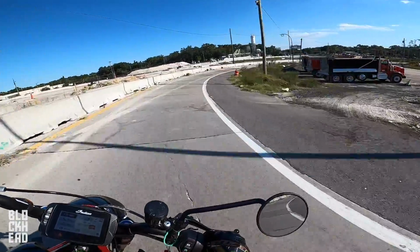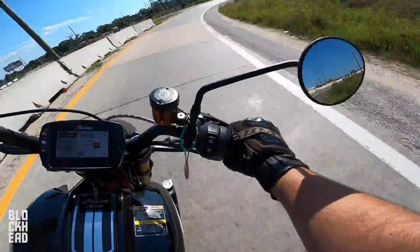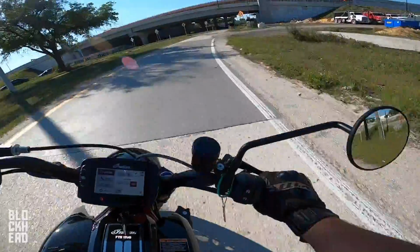Here's a good turn. I'm not gonna hit it too fast because I don't know if there's any gravel or anything, but man, got a long ways to go before you're even touching. My foot is so far off the ground right now. Crazy.